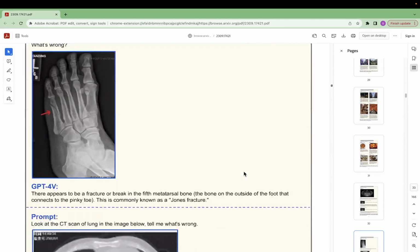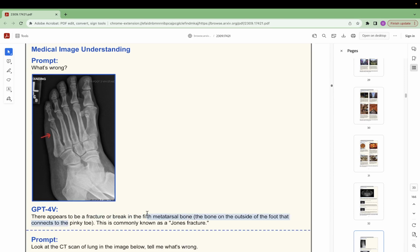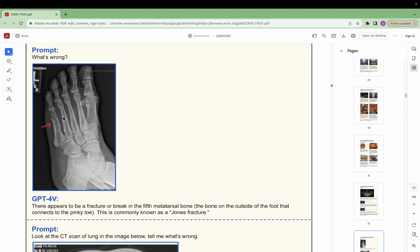Okay. Moving on. What's wrong? There appears to be a fracture or break in this fifth metatarsal bone. This is commonly known as a Jones fracture. My goodness. And it knows. Now, what to do, how to fix it, I'll still leave it up to the surgeon, but at least you can kind of agree. And this is obviously very clear.